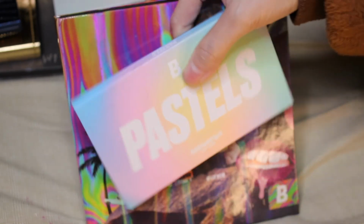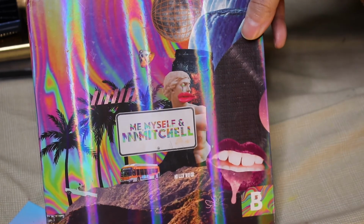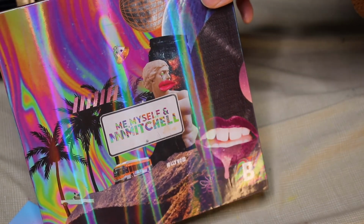Next, let's talk about some Beauty Bay palettes. I only have 2 palettes. One is the pastel, and the other one is another favorite of the year. This is the Me, Myself, and Mimi Mitchell palette.